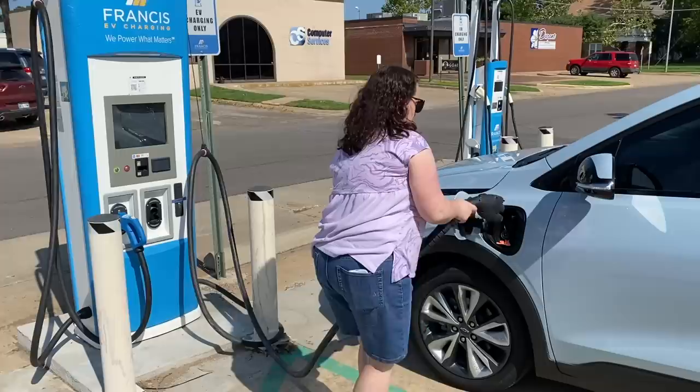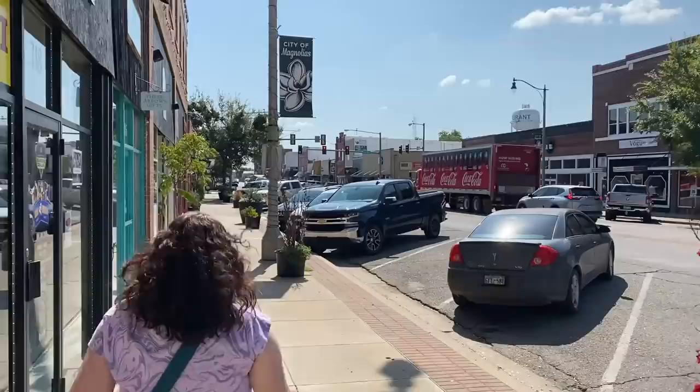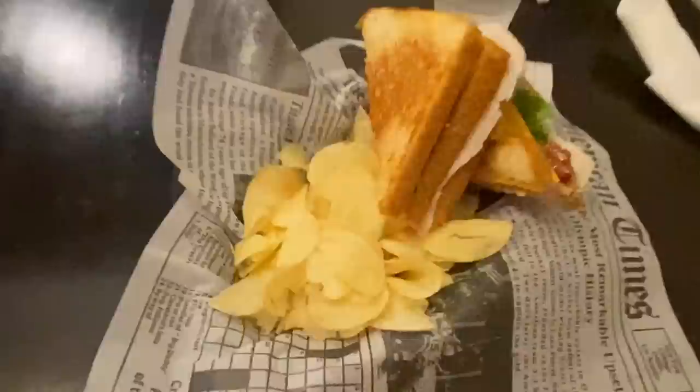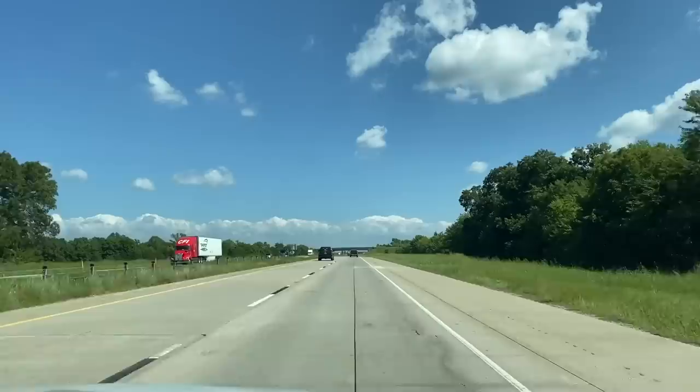The car was estimating 45 minutes to reach our target of 80%. However, I found it often overestimates the time, but since we're right in the middle of downtown Durant, we took a little walk down the street to see if we could find some lunch. We found a little place called Bee's Kitchen right around the corner, and by the time we returned to the car, we were actually at 85%, which is more than we planned for, so we just unplugged and headed back out on the road.